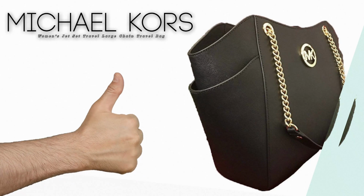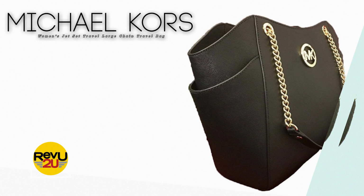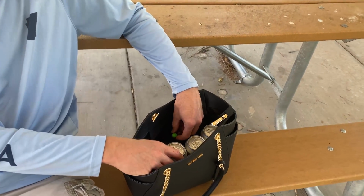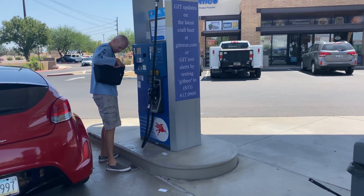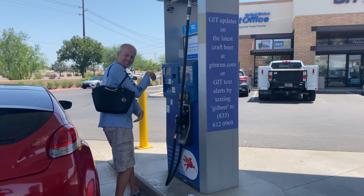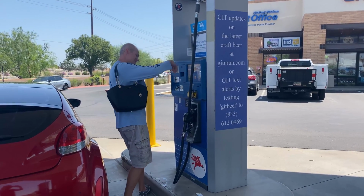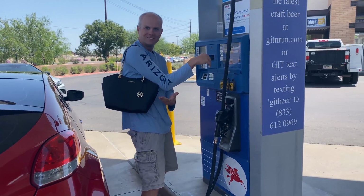So, what do we like about the Michael Kors Women's Jet Set Travel Large Chain Shoulder Bag? For obvious reasons, the amount of storage is a big plus. The extra compartments means you can carry and store different types of items without the mixing, but it's also the feel. Other reviewers have told us the extra length on the strap is way more comfortable than a traditional handbag. And in my limited handbag experience, I'd have to agree.